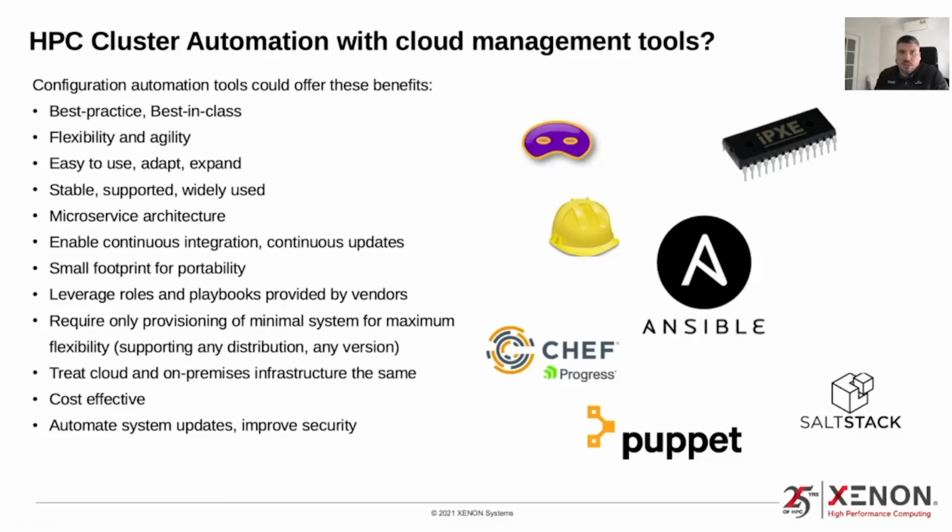In some part, many clusters are already deployed with some automation tools. Many rely on commercial inflexible cluster management tools, which are restricted to what they can do, and are not scalable to hybrid cloud, which we talked about. So why not bring cloud automation to the on-premise clusters? Or, as one of our customers calls it, off-cloud.